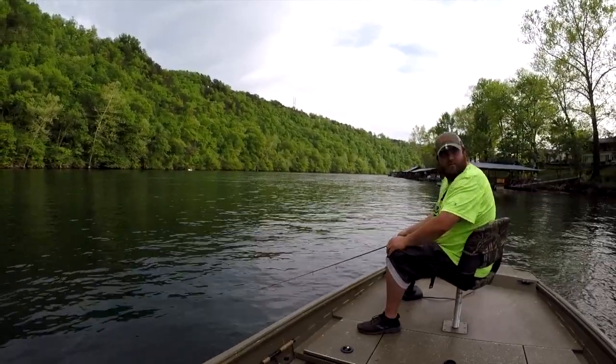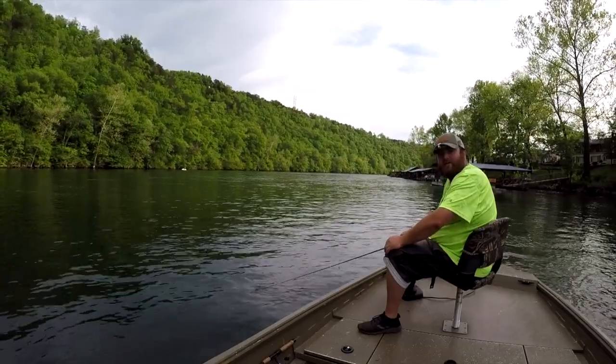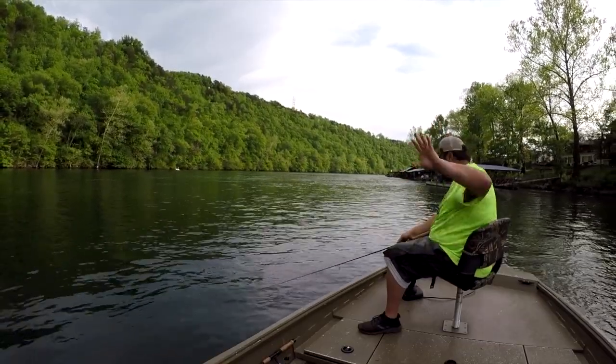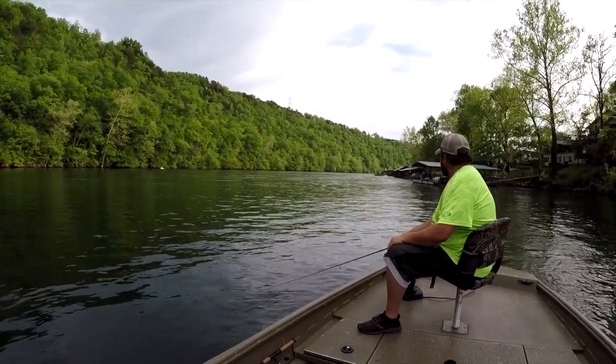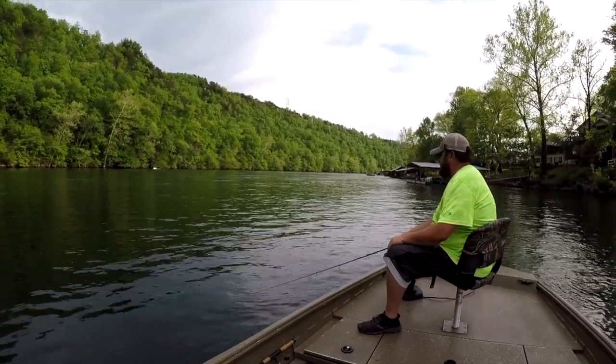It's actually less windy the farther I go down lake here. That's kind of interesting. Usually the farther you get down here, the wider it gets and the more wind is able to blow over, but it is kind of the opposite right now.